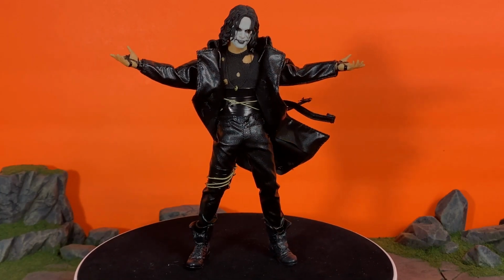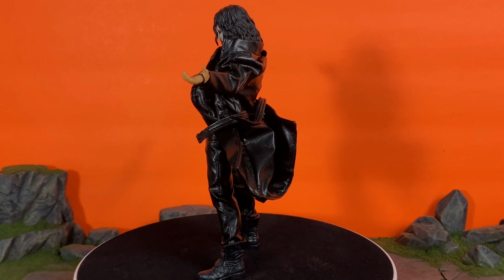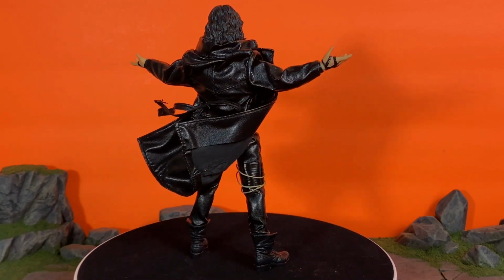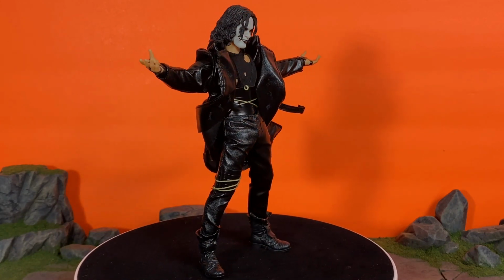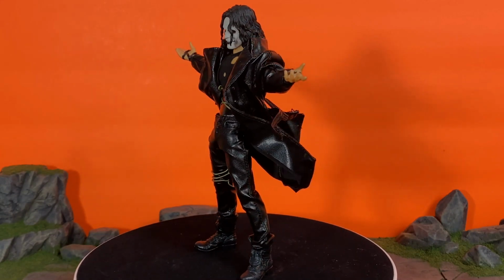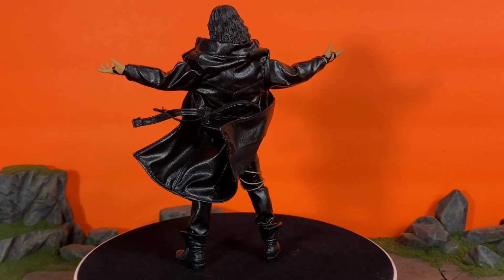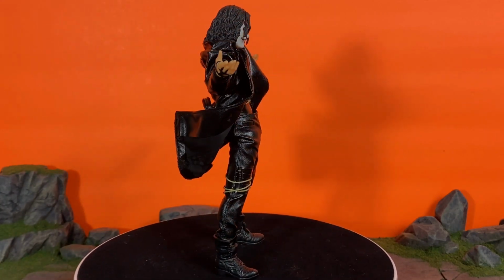They captured the Crow practically perfectly, and this is the type of MEZCO stuff I really love. You can tell they put effort into this release too. The detail is so on point, I swear they took the Crow directly out of the movie and into this figure here. And the detail is perfect, and I don't say that much, but seriously, it is. As Cell would say, perfection.